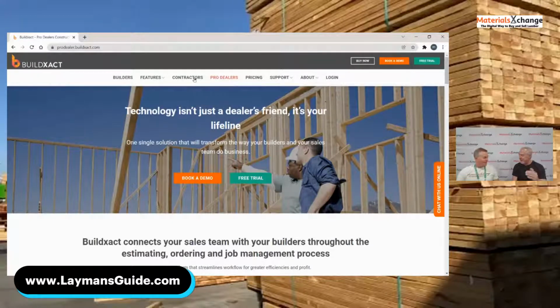100% accurate, 100% fidelity in terms of he knows he's buying the right product, the right specification, at the right price, and he's doing it 24/7, and he can move at the velocity that he wants to move at, or she wants to move at.